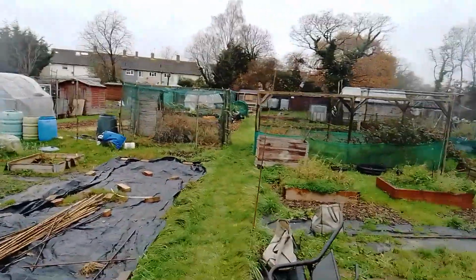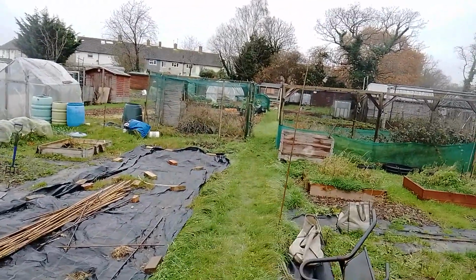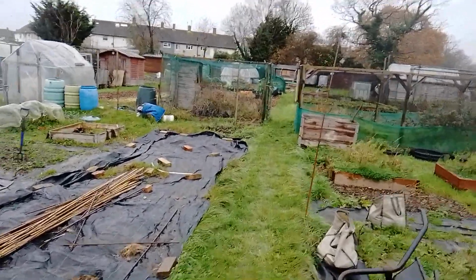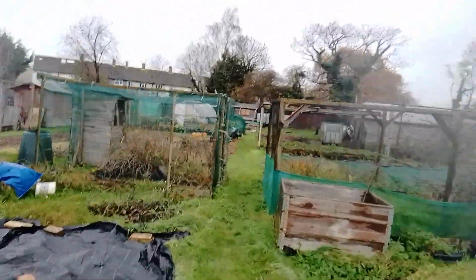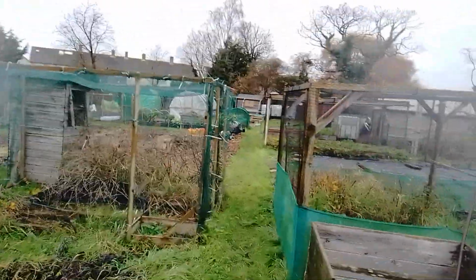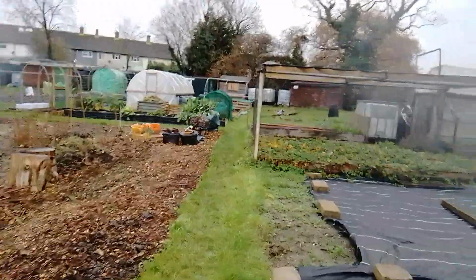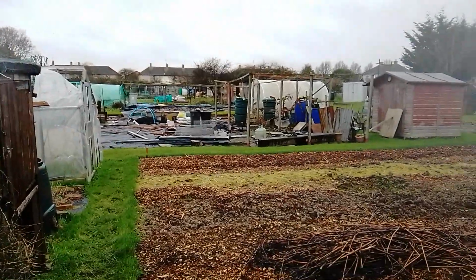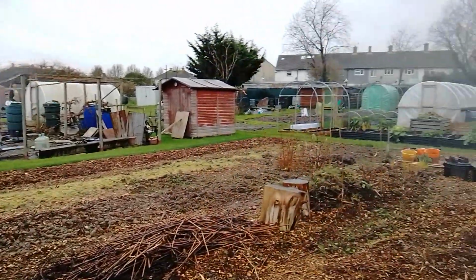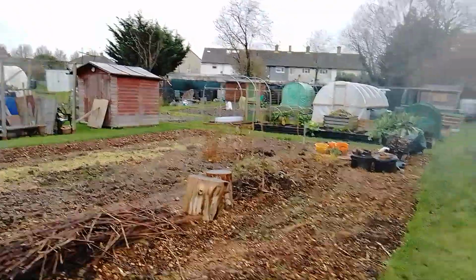So this is a Nepalese allotment here. Mine's just up here. I'm going to cut this grass at some stage. I've had this plot for 2 years. I did lots of work in the first year, but the second year I didn't do very much, and then I started again in September. So it's just this little square here.